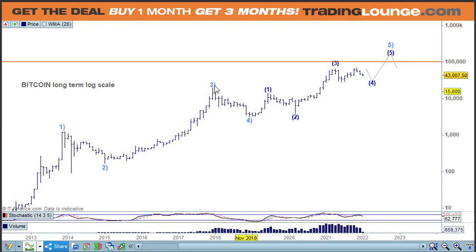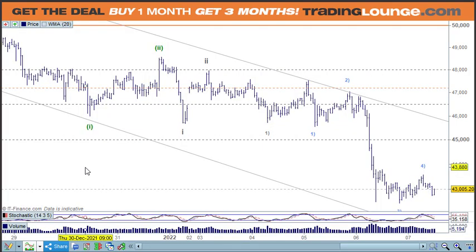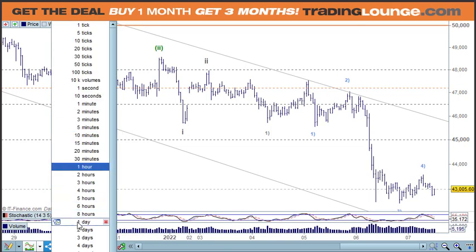So where do we go first? I might just go to the 1 hour chart first, or the 1 day chart first. Let's just check on. No, I think I'll go to, let's have a look at, we'll go to the bullish count first, I think, and we'll get that out of the way.